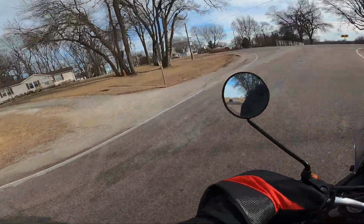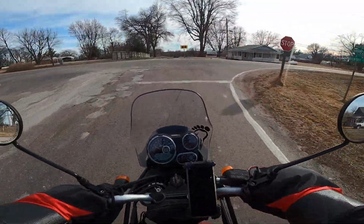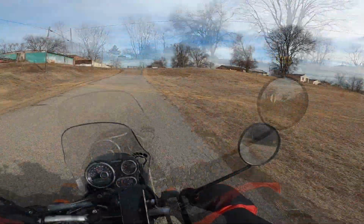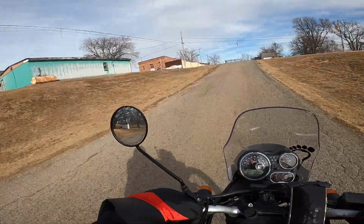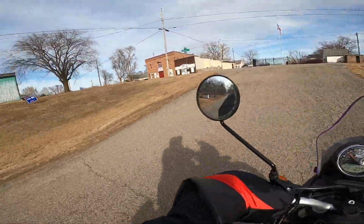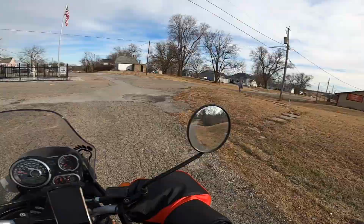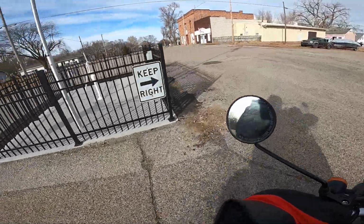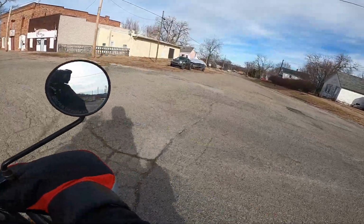This bike is just running like a dream, like a dream. She just is eating up the road. Okay, Magnolia. I've never been this far into Magnolia. Let's see what we learn. Keep right. Okay, I can do that. Howdy. There's a water pump in the middle of the road. Okay, good to know.